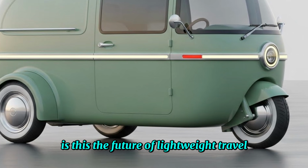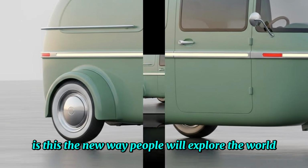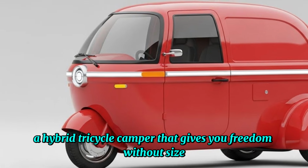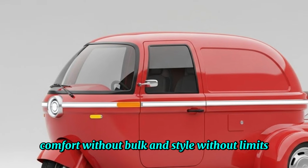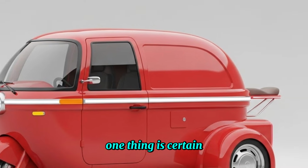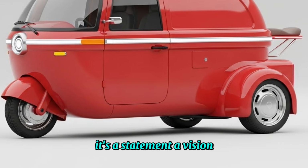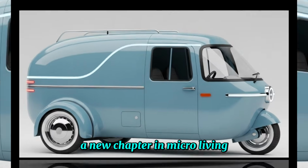Now the question is simple. Is this the future of lightweight travel? Is this the new way people will explore the world? A hybrid tricycle camper that gives you freedom without size, comfort without bulk, and style without limits? One thing is certain, the 2026 Micro Hybrid Camper Tricycle is not just a machine. It's a statement, a vision, a new chapter in micro-living.